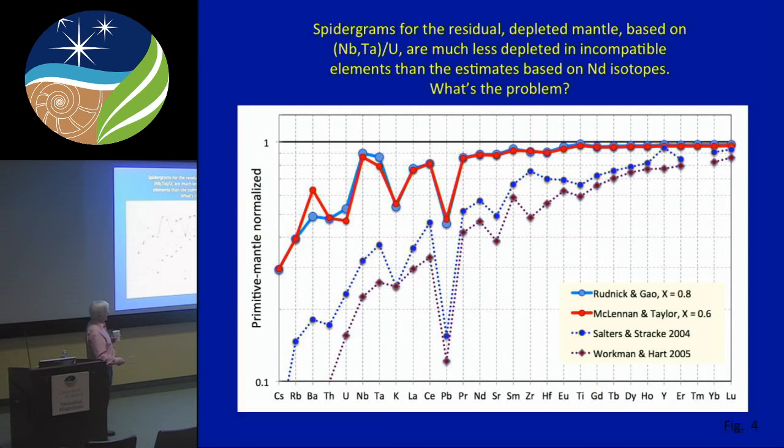And then if I calculate the concentration of all these elements, the whole spidergram, here are the old Salters and Stracke and Workman and Hart results in dotted lines, way down, depleted. And what I get now is this thing here. Much less depleted, much larger reservoir. Basically, the residual part of the mantle is now more diluted and therefore less depleted.